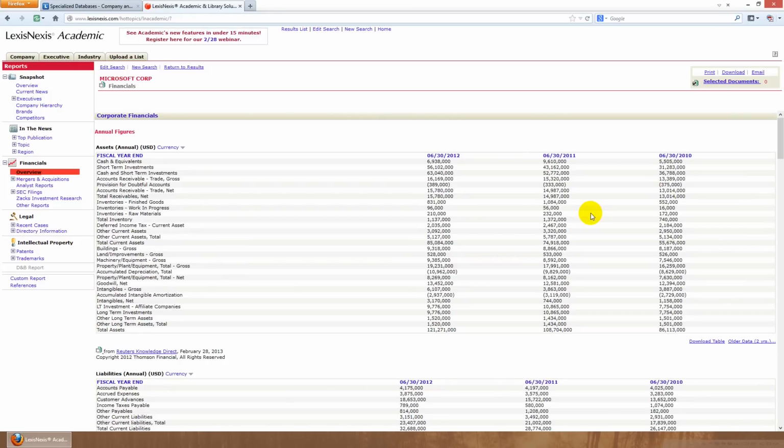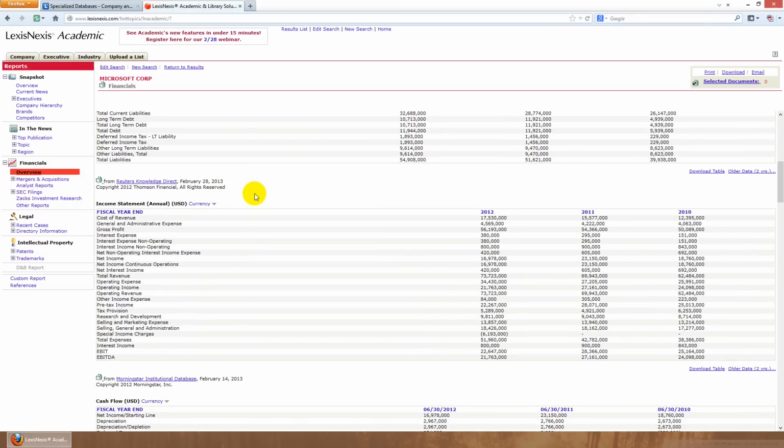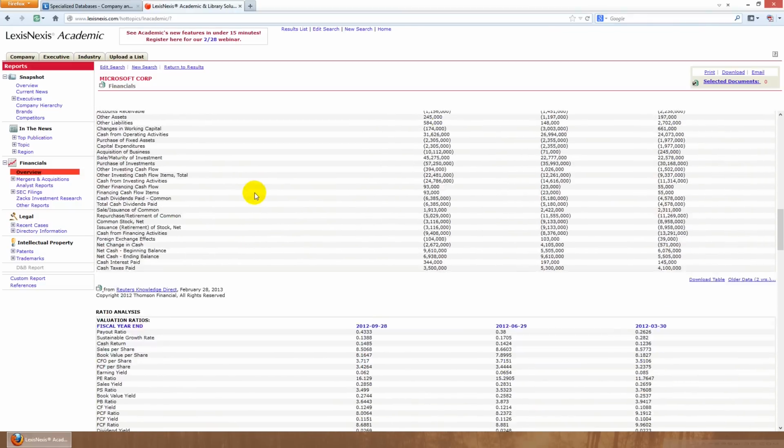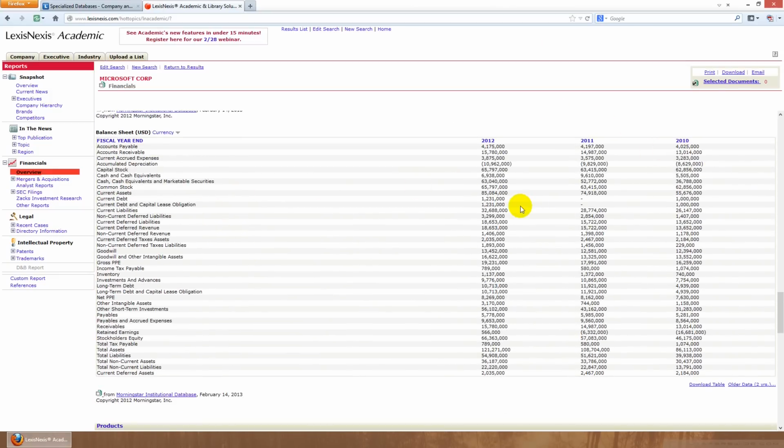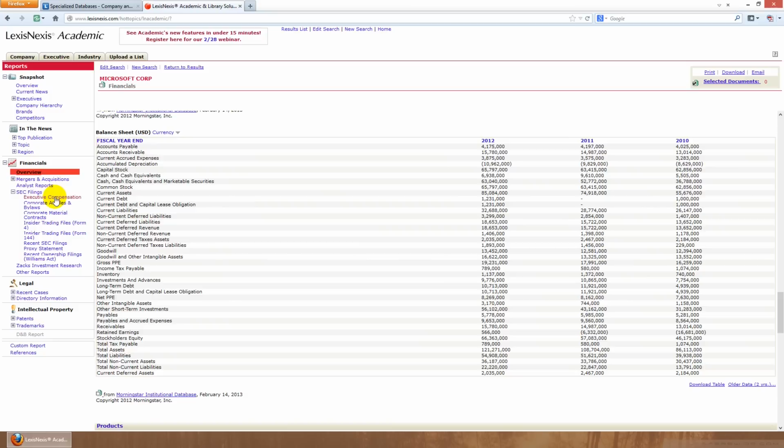This is the last 3 years of financial data that has been reported to the SEC, the Securities and Exchange Commission. So you'll get assets, liabilities, an income statement, cash flow information, and then ratio analysis at the bottom. And then again, the balance sheets for the last 3 years. Also under financial data, you'll get mergers and acquisitions information, any analyst reports that have been published about your company. Here are all the recent SEC filings, executive compensation, proxy statements, etc. Zacks investment research reports, and then any other reports that are contained within the database on your company.